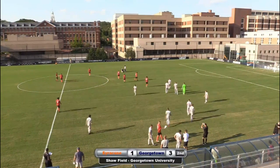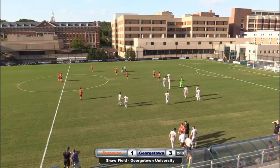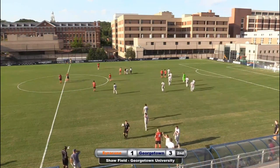You can look at the good in the first half. Montez found a lot of pockets of space, and Georgetown was so sharp in their attack, and then it went away for a long stretch in the second half.